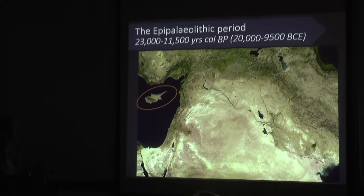We already have some hints of connections between Epipaleolithic groups here and up here. So why not, if we know the technology was there, would we not consider what's going on on the island of Cyprus? The other question that revolves around fitting islands into this larger scenario is how we might look at these crossings. In what direction are people crossing?